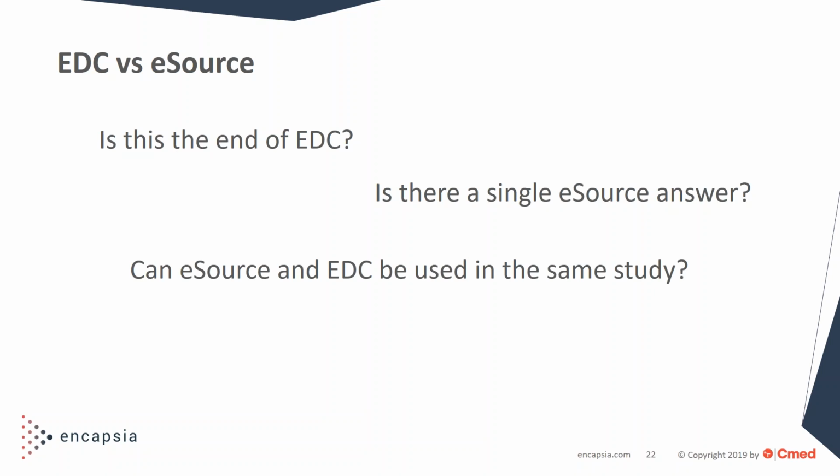So can eSource and EDC be used in the same study? Well, it depends on the system in play, and a little plug here, but within Capsia, we absolutely can. Within one system, we have both a purpose-built direct data capture app and a purpose-built EDC app. This means that it's one trial configuration to create your CRF that's used for both direct data capture and EDC.